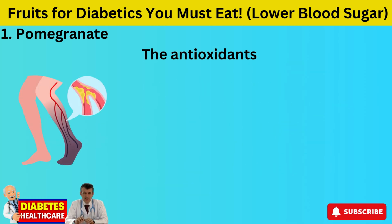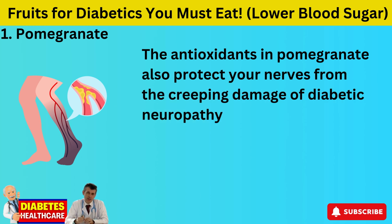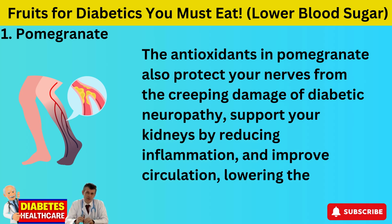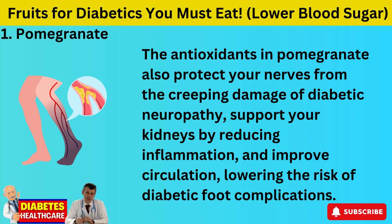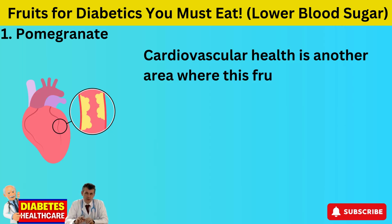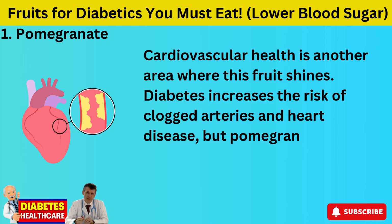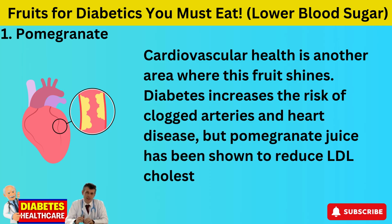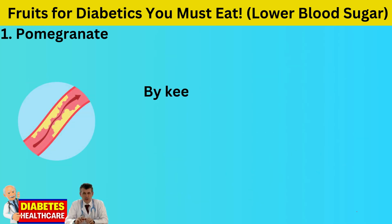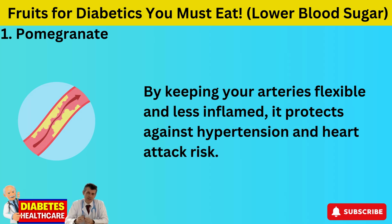The antioxidants in pomegranate also protect your nerves from the creeping damage of diabetic neuropathy, support your kidneys by reducing inflammation, and improve circulation, lowering the risk of diabetic foot complications. Cardiovascular health is another area where this fruit shines. Diabetes increases the risk of clogged arteries and heart disease, but pomegranate juice has been shown to reduce LDL cholesterol oxidation and improve blood flow. By keeping your arteries flexible and less inflamed, it protects against hypertension and heart attack risk.